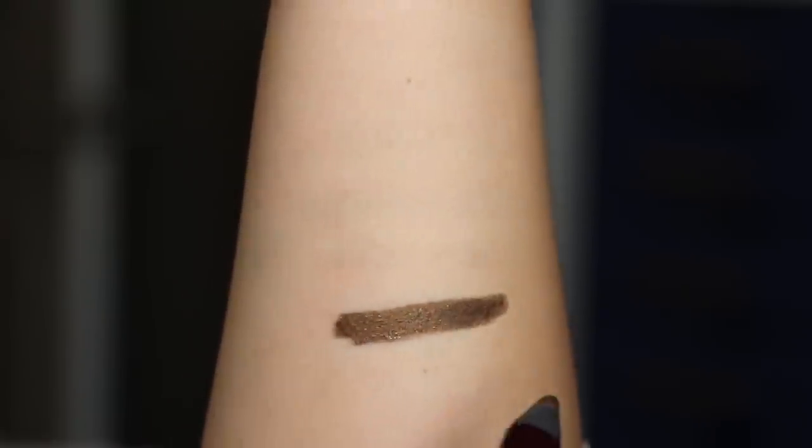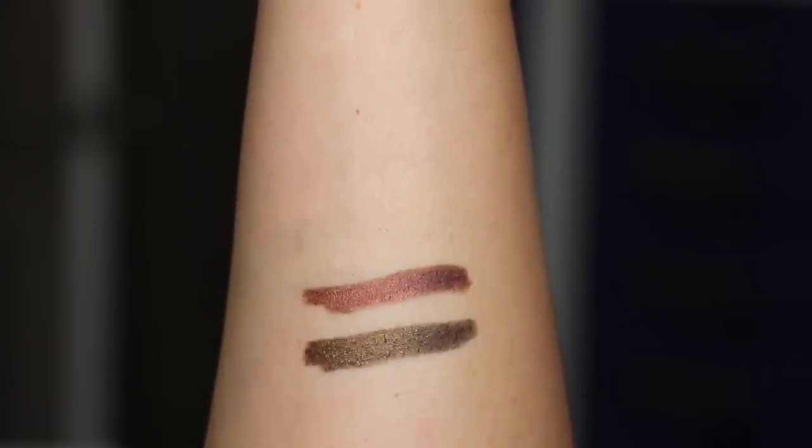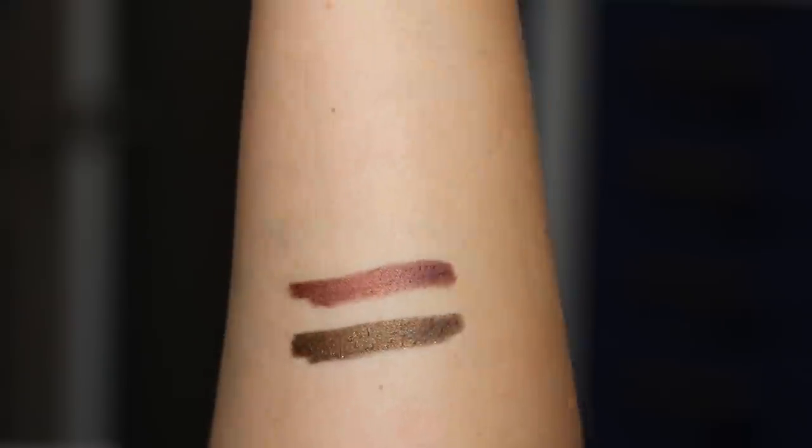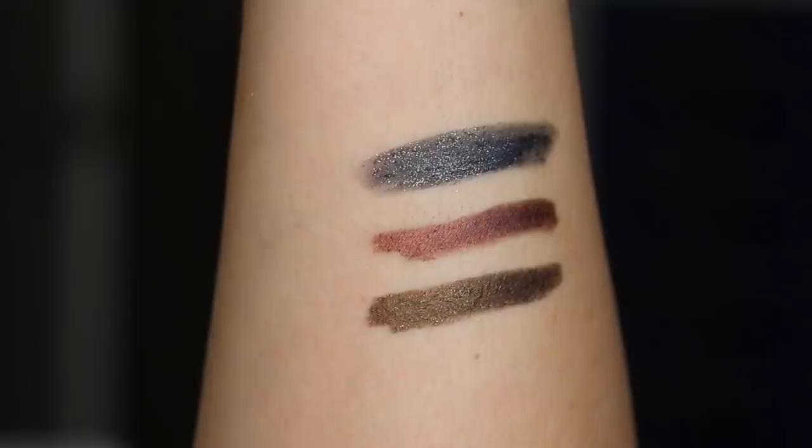You sharpen a pencil to sanitize it, so I'm comfortable sharpening it and knowing that it's over a year, maybe 2 years old when I'm still using it on my eye area. But they still haven't dried out. They're still perfect, amazing quality.